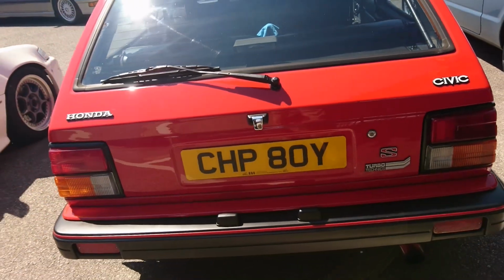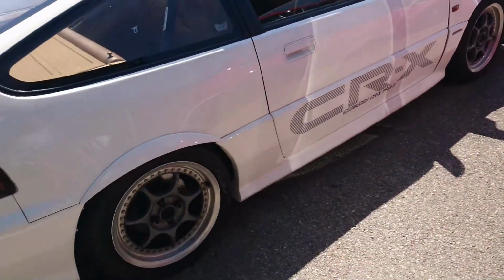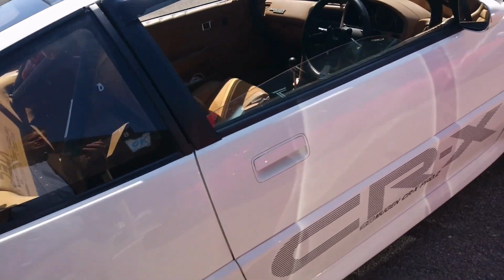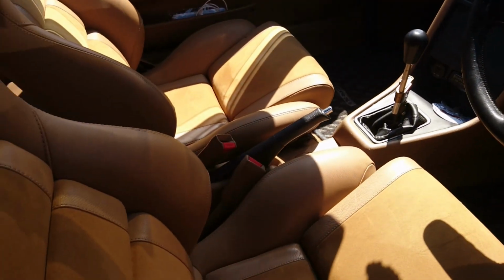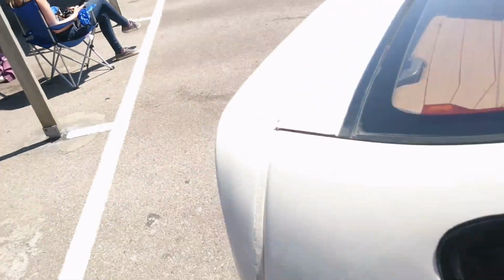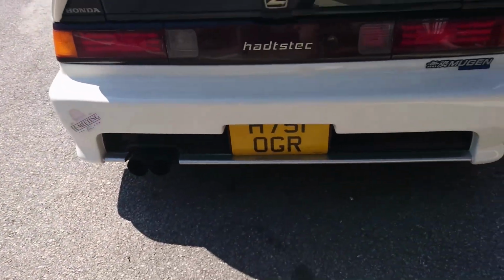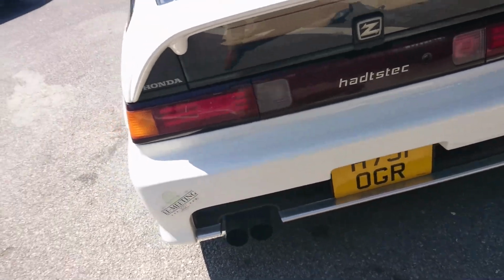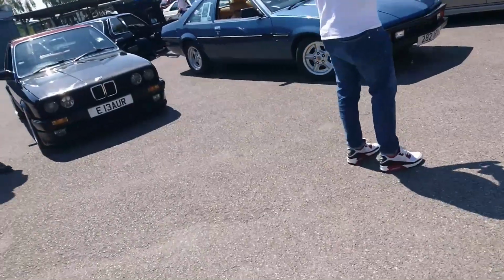S by Turbo Technics. Ooh, that'll be fast. Again, you just don't see these around anymore. Ooh, another CRX. CRX exclusive. It's not quite a beige leather interior, so we won't get too excited about it, but that is very nice anyway. Mark II CRX at 1.8. Very nice, very fast. Right, I think it's time.